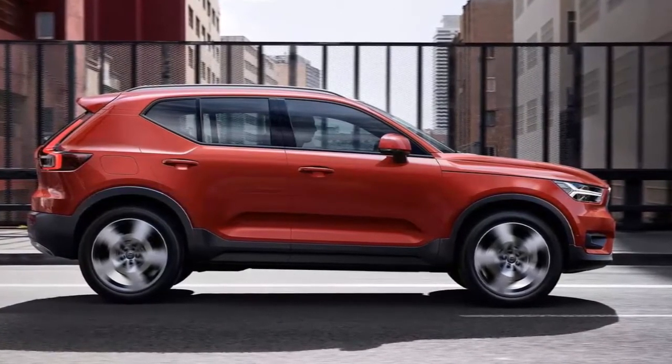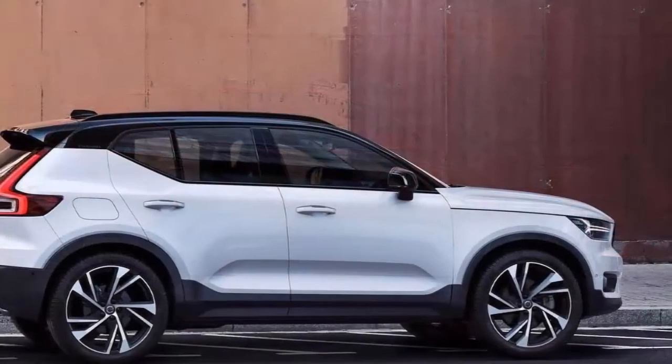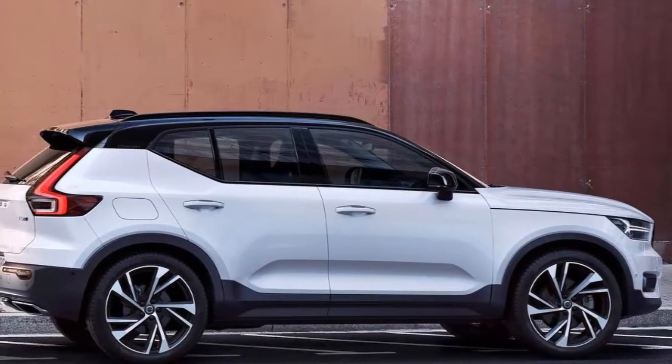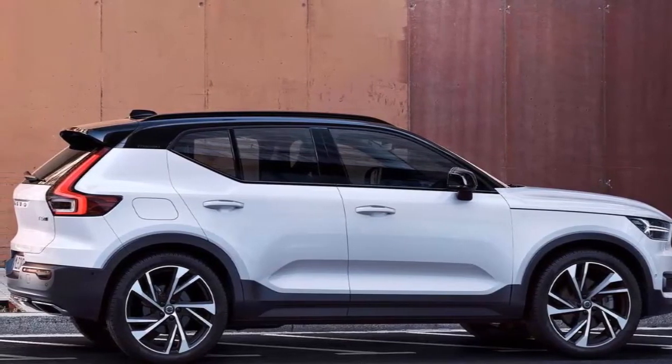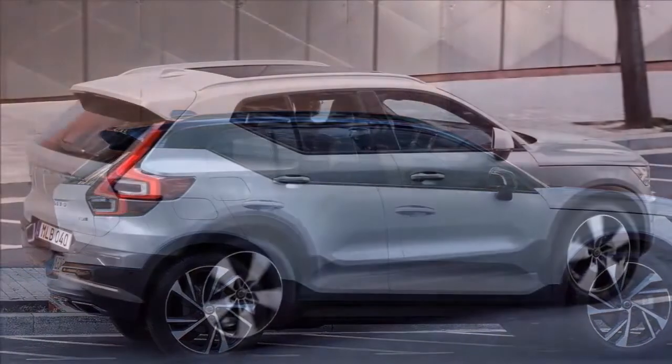Volvo XC40 drivers will also be the first Volvo customers who can share their car with friends and family via Volvo On Call with a new digital key technology. Car sharing comes as standard for Care by Volvo customers.